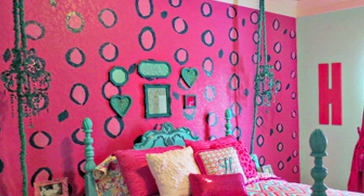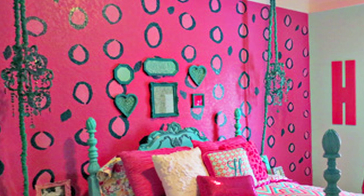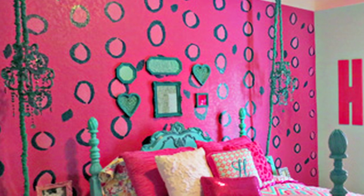So then she hung little mini chandeliers on each side of the bed. Also in turquoise. I mean, that is like glamour-rama, like big girl room for sure. It's hot pink and turquoise, and then let's talk about the bedding, because that's a main event too.